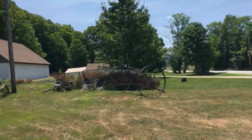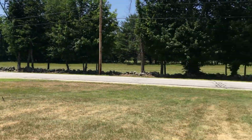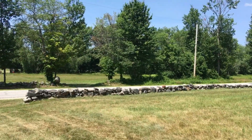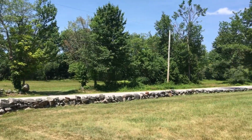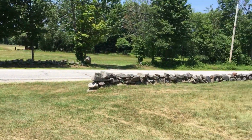This is an old hay rake. I've sat on one of those before, and let me tell you, pretty scary in a way, especially when you use a small tractor and you're at a really sharp angle.